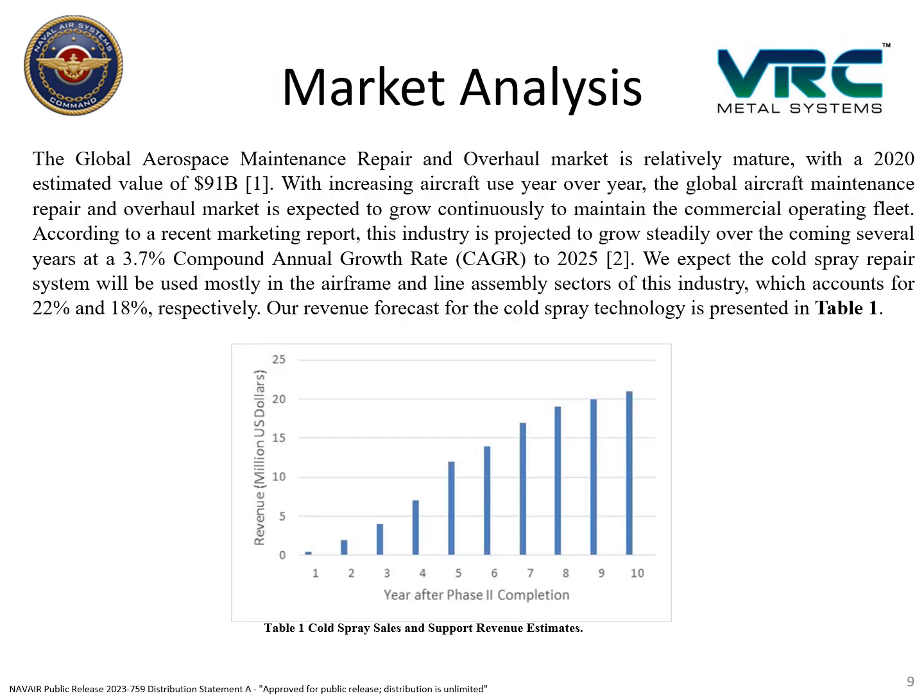The global aerospace maintenance repair and overhaul market is relatively mature, with a 2020 estimated value of $91 billion. With increasing aircraft use year over year, the global aircraft maintenance repair and overhaul market is expected to grow continuously to maintain the commercial operating fleet. According to a recent marketing report, this industry is projected to grow steadily over the coming several years at a 3.7% compound annual growth rate to 2025.